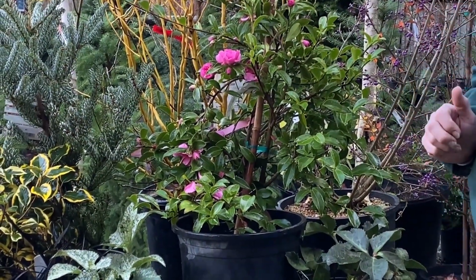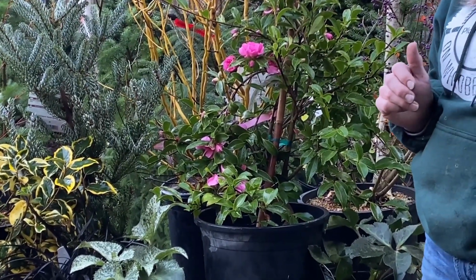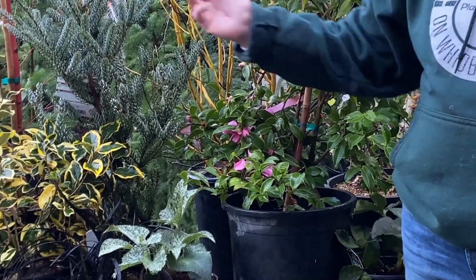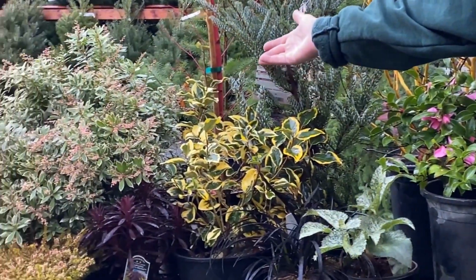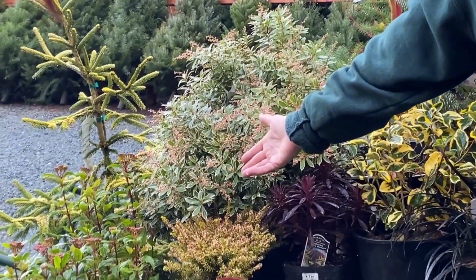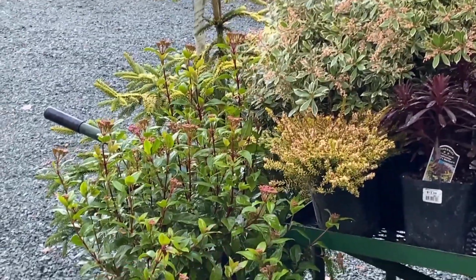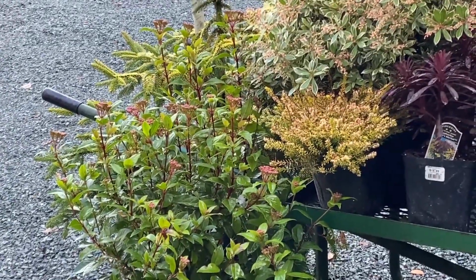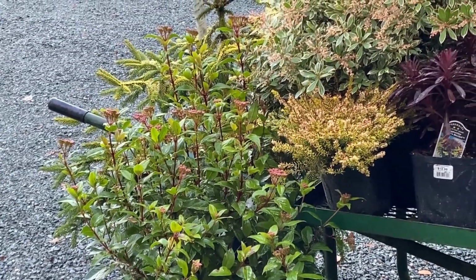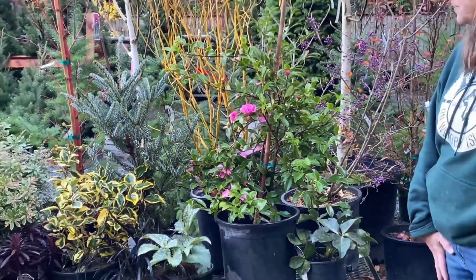The Oregon grapes, I don't have any on the cart, but many of them start flowering early, and they're also great for the winter pollinators. The pieris do sometimes flower in the winter or early in the spring. And then we also have Viburnum tinus that flowers very early. So those pink flower buds will open to white flowers, and they're quite lovely. Viburnum Dawn is another great winter flowering viburnum.